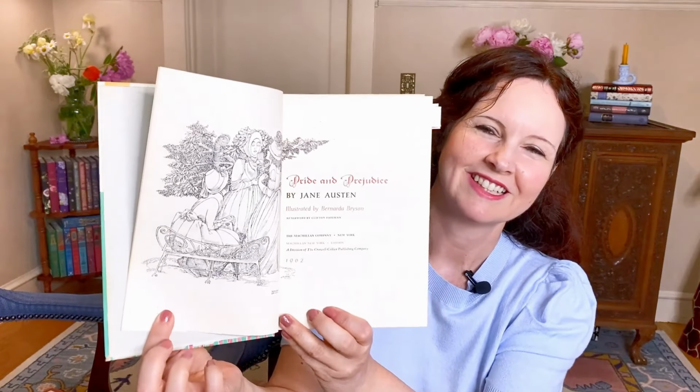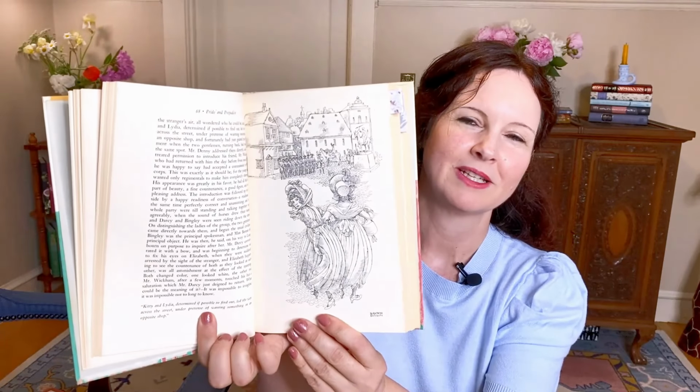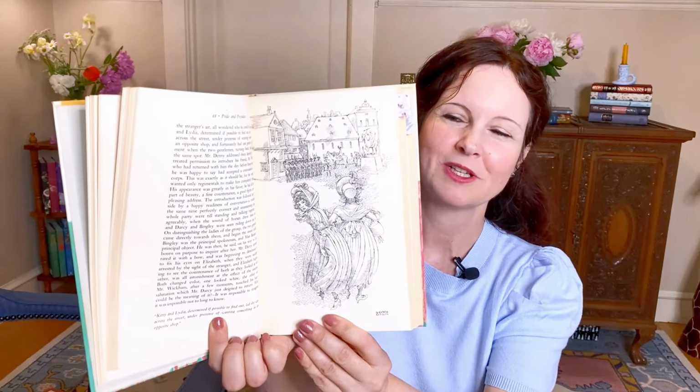And this Pride and Prejudice is just wonderful. I really enjoy the illustrations, and I think it's just so cool looking. It's just such a unique style, and I thought it was really pretty. And I felt so lucky to find it. In the back of this book, there's a paragraph about the illustrator Bernarda Bryson, which I really appreciated, but even so, it was a little limited.